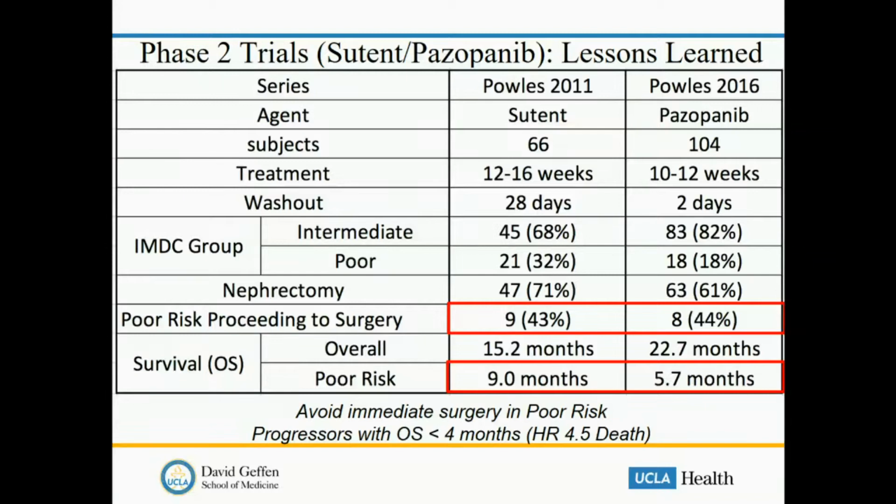What we learned from Tom's studies is that patients with poor risk disease did really poorly with surgery. The IMDC, the International Metastatic Disease Criteria, which Danny Heng and Toni Choueiri helped put out there, is really to risk stratify patients with metastatic RCC. It's not really to select patients who are appropriate for surgery. But those patients do really badly with all systemic therapies versus those with good risk disease.